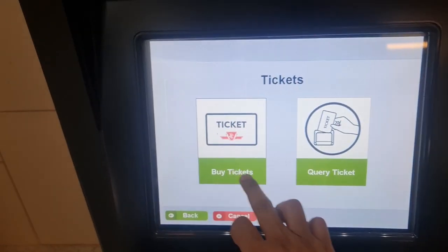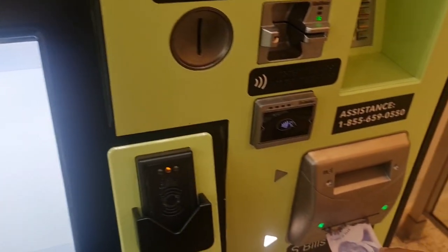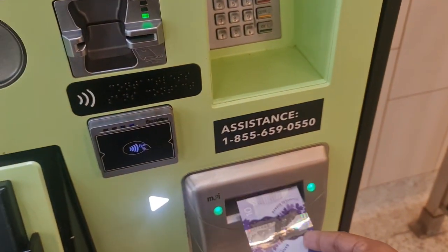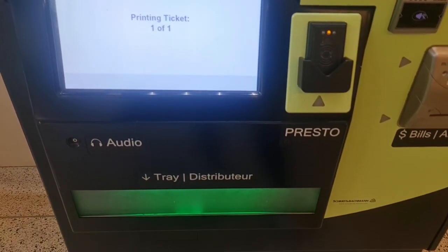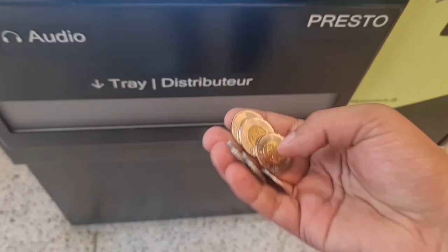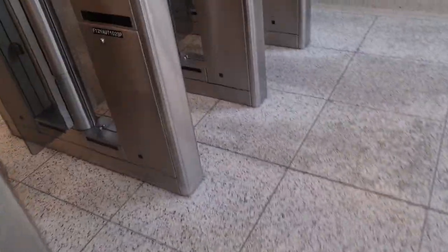Oh my god. Ah, binalik niya. Buy ticket. One of these. Cash, yan. My ticket. My change will be 2, 4, 6. Okay, we're good to go. You tap it like this.